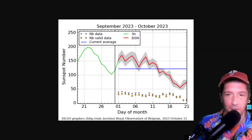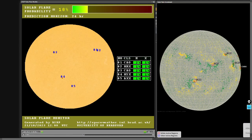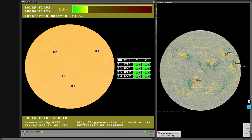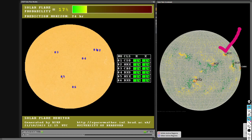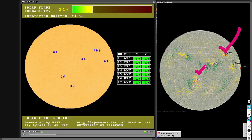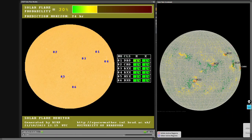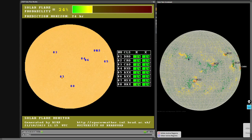So sunspot number has come back up. Sunspot number now at about 74, as reported by the Royal Observatory of Belgium. And here's our flare probability monitor and sunspot solar flare scoreboard. So this one got named 3469. This one will probably get named 3470. And this one will probably get named 3471. So two new sunspot groups are about to get named today. I suspect if this one doesn't get named, this one certainly will.